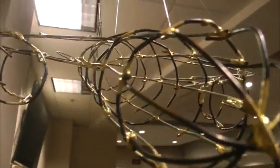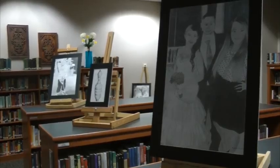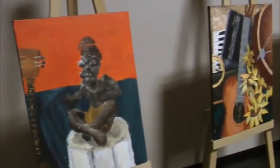The art program is very beneficial to the high school and to all schools because art teaches a creative problem solving that you don't get in a lot of classes. It creates problem solving that is not your normal, everyday thinking, and so I think it's very beneficial to education. It's very beneficial to the school as well.